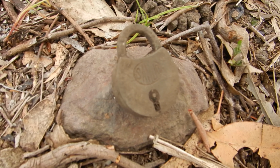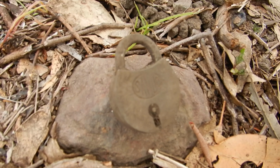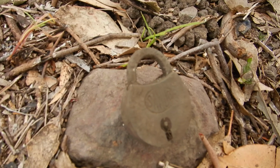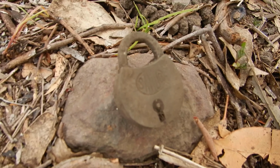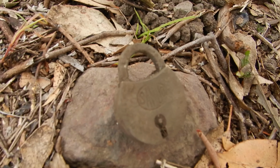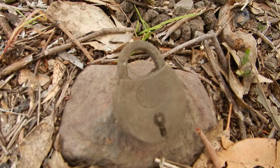Where's my next find from the dump? It was an intact padlock in glorious condition, brass with brass hasp. And it's got a brand on there I can't read out here at the moment. The light's not real flash. Maybe Australian, could be Dutch or American. That's a beautiful little lock.